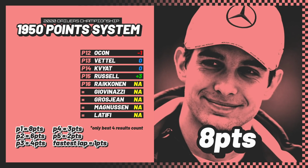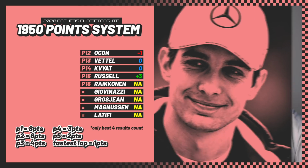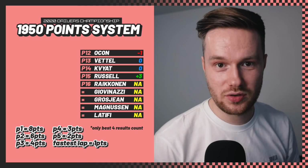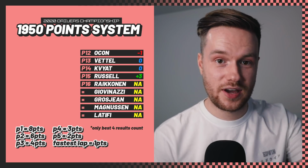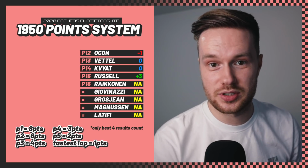In P12, we have Esteban Ocon with 8 points. Yes, Esteban didn't have a great start of the year, particularly was very much behind Daniel Ricciardo. I thought he came good towards the end. Again, I've said that many a time before. I think he's going to have a strong year next year. And obviously that P2 at Sakhir right at the end did him favours here. That got him 6 points, which has pushed him right up the rank.